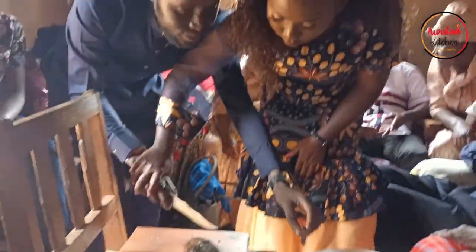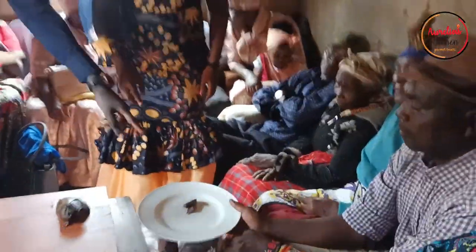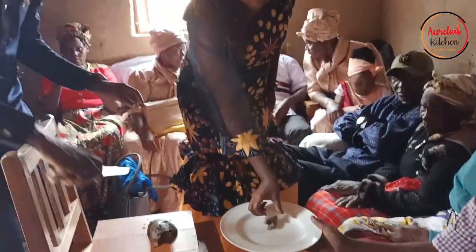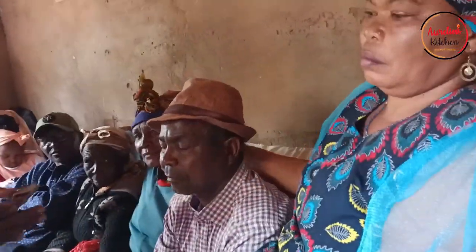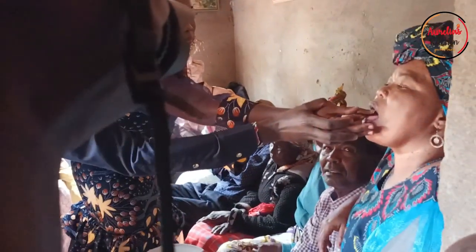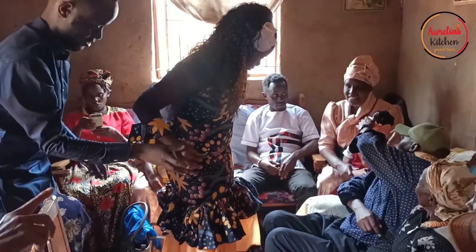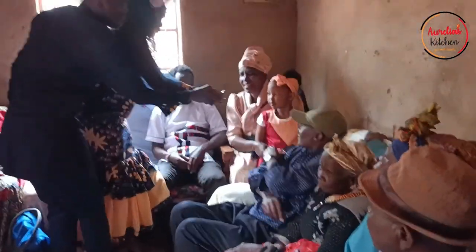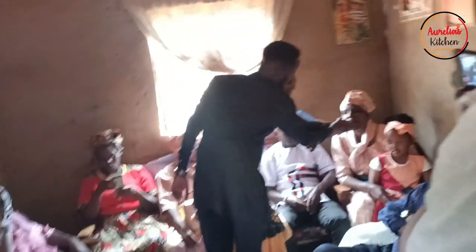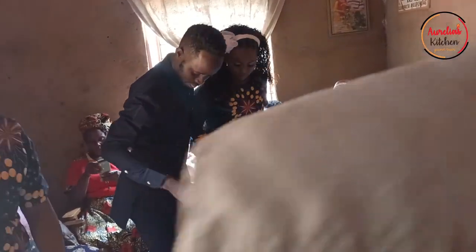So you share this liver with both the families here, and the rule is the first persons to have the liver are the mothers from both sides of the wife and the husband. They basically feed the mothers, and then after the mothers, they feed themselves. That is, the bride and the groom share a meal together. And then after they've eaten together, they share to the rest of the family members. Each will get a piece or two of the liver, and that shows that they're ready to be one family and to share the meals and everything together.